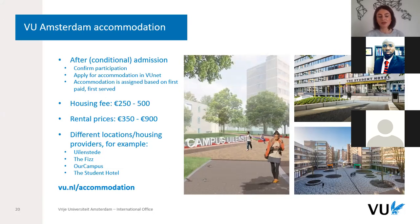In addition, there's also the very, let's say, exclusive, but at the same time more expensive student hotel, where you have a reception, where you have all kinds of facilities, where your laundry is done, and where you have a very, let's say, luxurious room in comparison to the rooms that are offered on campus.